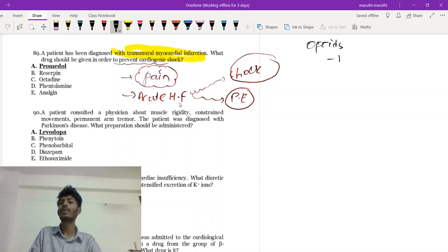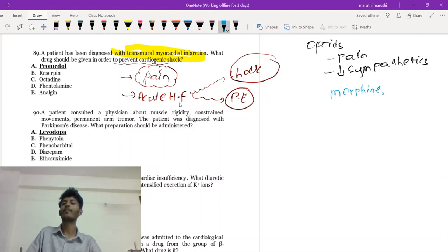Not just pain, but we need to decrease the load on the heart, which means decreasing the sympathetic activity. Opioids decrease the sympathetic outflow. So I choose opioids to decrease the pain and the sympathetic outflow at the same time. One of the most important opioids we use in myocardial infarction is morphine. If I don't have morphine, I choose tramadol.